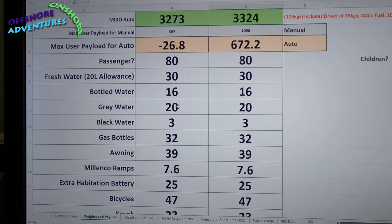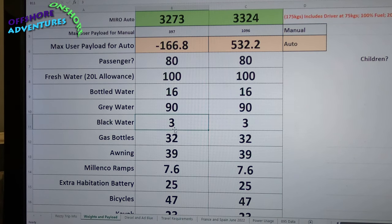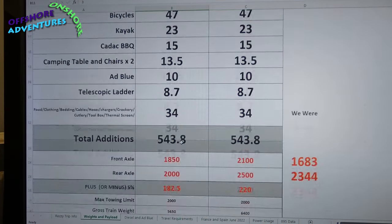What I actually did when we went to the weighbridge there is I assumed the worst, in inverted commas, in that I went into that garage with a lot of water on board. I went in there with about 100 litres of fresh, and I deliberately ran some through into the grey. So I was carrying probably 80 to 90, let's say 90 at the worst. Black water was about that, and bottle water was that. So I did have extra water weight.